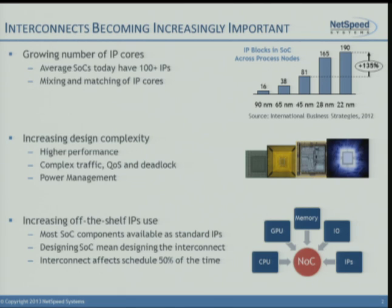The second trend is that as SoCs are becoming more and more complex, and as we have more and more components, on-chip communication is becoming more and more complex. There are more complex quality of service requirements, there are more complex deadlock scenarios, and there are many more protocols running on the same SoC. And therefore, the on-chip interconnect design is becoming much more complex.